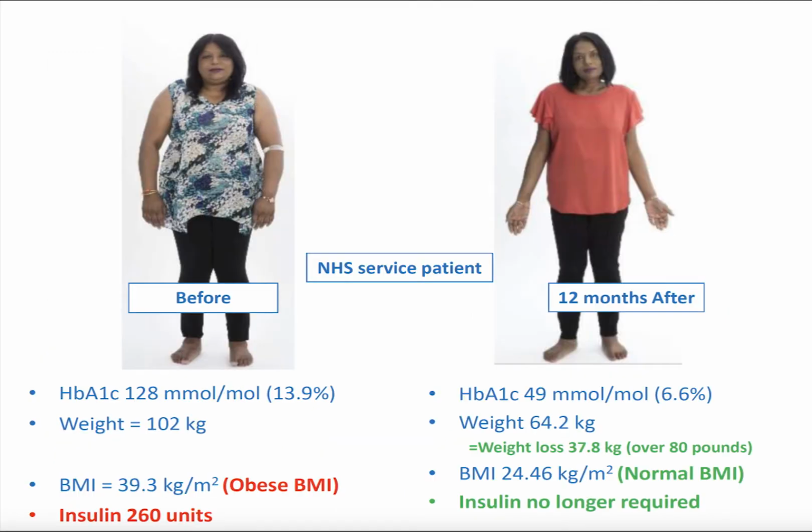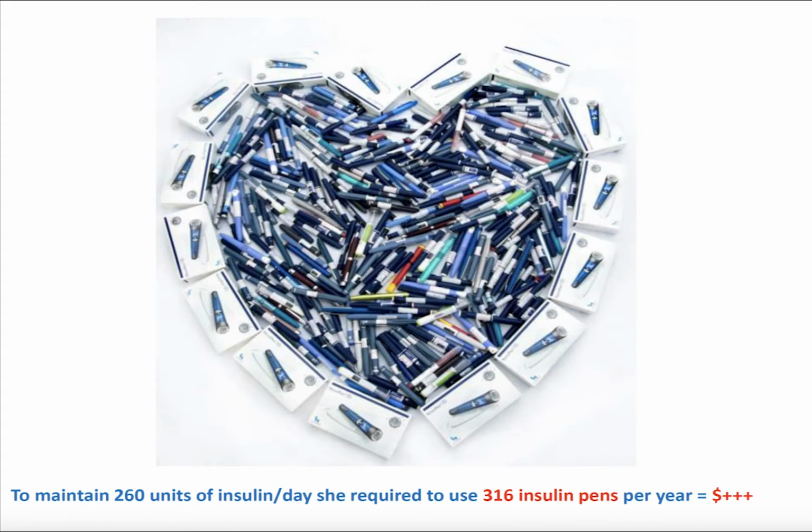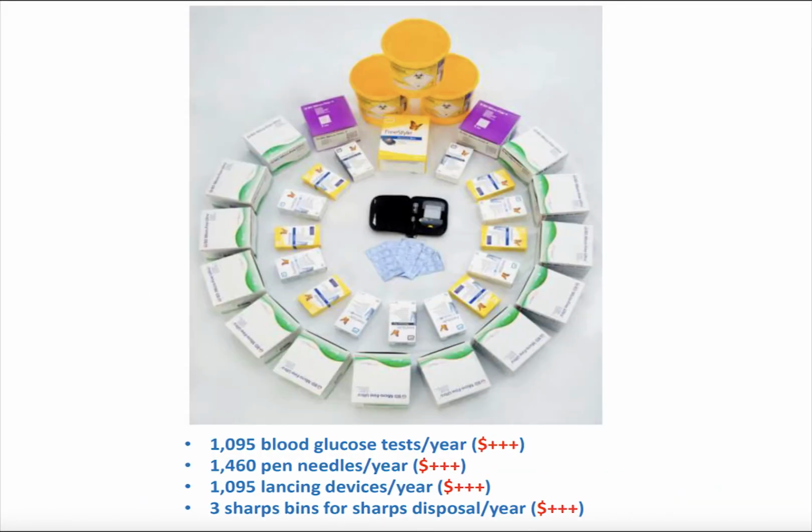This lady here was extremely obese. She was on 260 units of insulin. She lost over 80 pounds with the Endobarrier treatment. She no longer required the insulin, and this shows the number of insulin pens she was consuming in years, which is a lot of money being spent, and this shows all the other paraphernalia, the glucose tests, the pen needles, the lancing devices, the sharp bins for disposing of sharps. None of these required any more.